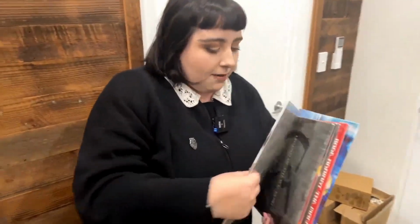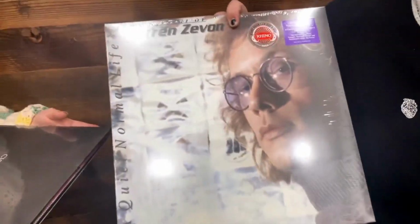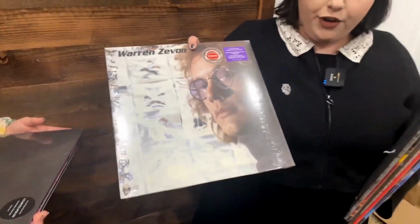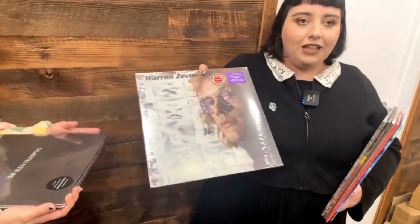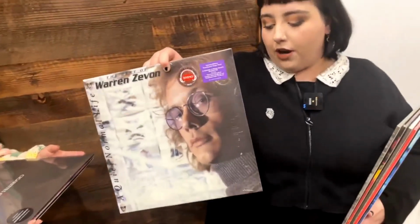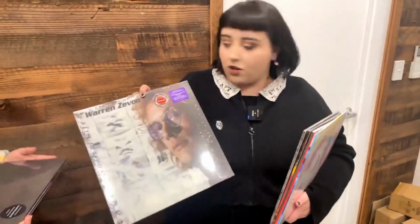Another album I'm really excited about is A Quiet Normal Life, the best of Warren Zevon, pressed on great purple vinyl. Warren Zevon has a way of creating happy, upbeat songs with macabre and quite strange lyrical content. Songs on here, of course, include Werewolves of London, his most known, and I also love Roland the Headless Thompson Gunner. You listen to Warren Zevon and you're like, oh, this is nice, oh, a saxophone, and then he's like, ooh, a werewolf's killing a random woman. It's quite a good time.